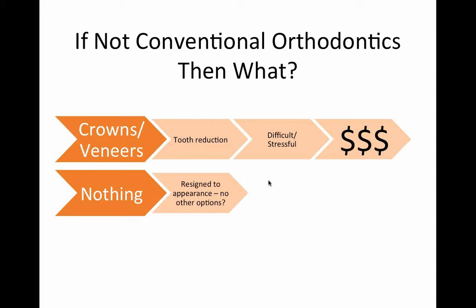Okay, there's really nothing else. The patient has just resigned themselves to that's what they have. The dentist has really nothing else to offer, which is not so good.